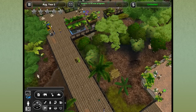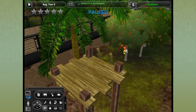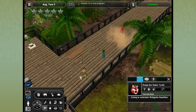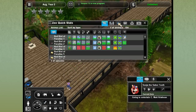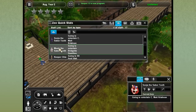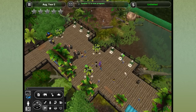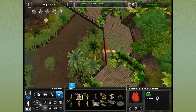How the heck? Oh no, we've got one of our entertainers stuck inside of the exhibits. Hang on. No wonder people aren't entertained. Get back in there. Where's our other entertainer? Are you guys stuck somewhere? All right, let's see. Sonia and then Monty. Yeah, Monty's doing fine. He's up here. I think we should just hire a whole bunch more entertainers. We'll probably get like two or three more. Let's get three more. One, two, three more.